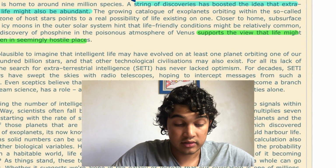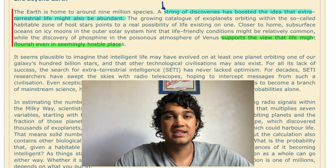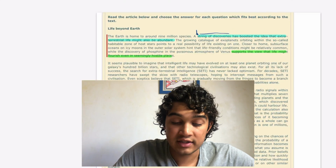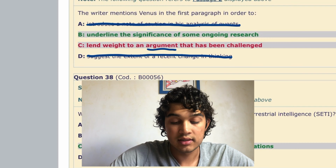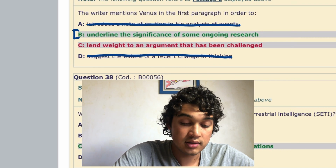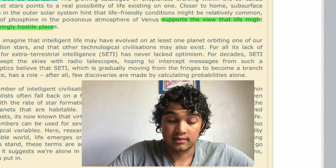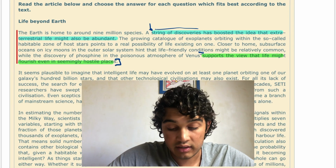And then he talks about the poisonous atmosphere in Venus that supports the view that life might flourish even in seemingly hostile places. But since he was talking earlier about strings of discoveries, I thought that it was going to lend weight to an argument about the possibility of ET life. But apparently they were underlining the significance of some ongoing research. And again, this is where I got my answer from, and this is the only place they wanted us to get the answers. So that's all the ones I got wrong.